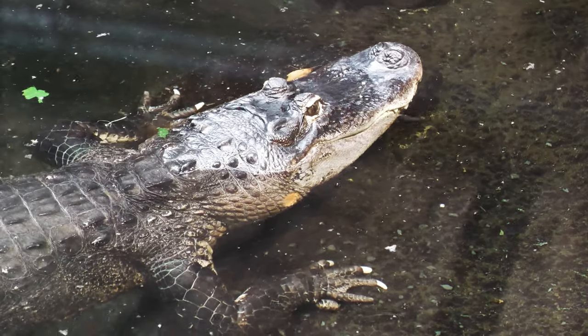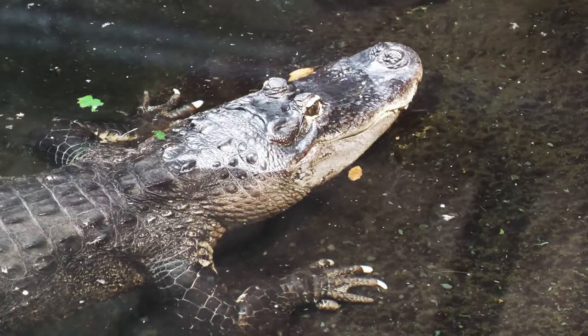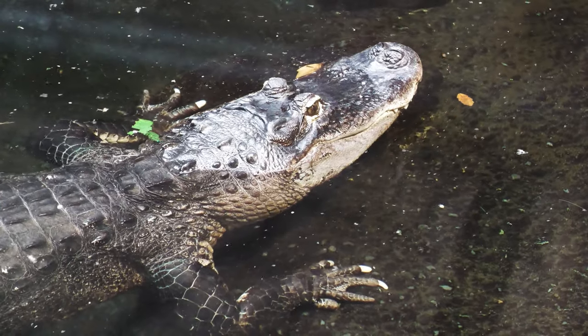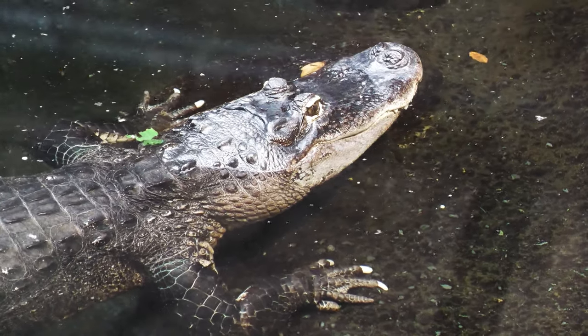Even though I'm a little bit scared of, like, what's the word? Reptiles. I think it's really cool that they have live crocodiles here. The show runs through January.